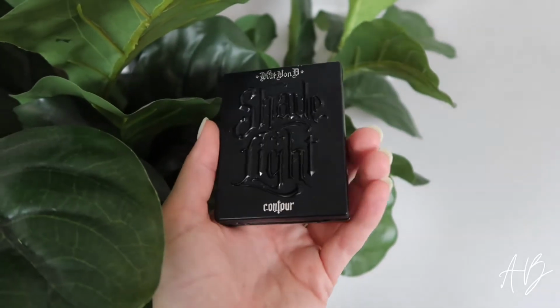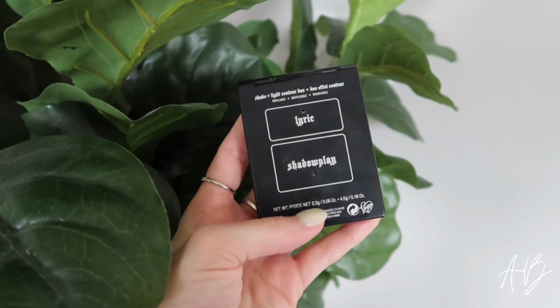So down my T-zone. And for bronzer, I'm going to use the KVD Vegan Beauty little mini one. The shades are Lyric and Shadow Play. I think it's the middle one. I don't think I went with the lightest.